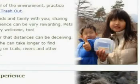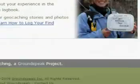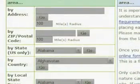I looked up this particular cache before heading out. Apparently it's been here for a while. The website listed it as being put here in 2003, and I'm curious as to its condition and to read some of the logbook entries. The best way to get into this hobby is to just skim through the website, do some searches, and find a cache in your area. You'd be surprised at just how many are out there. Don't be lazy.